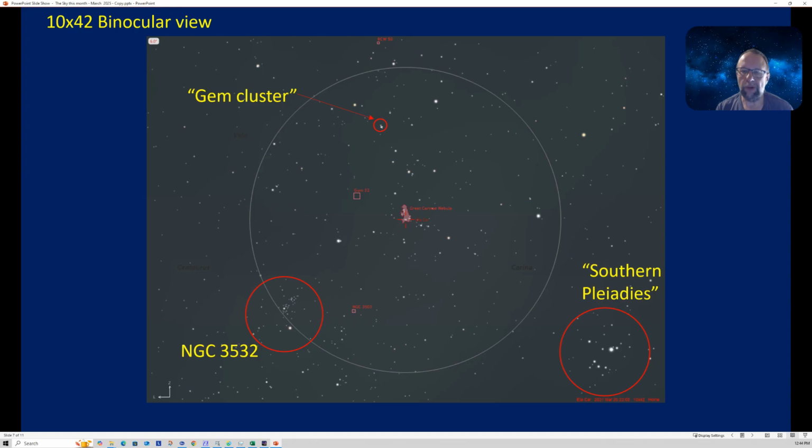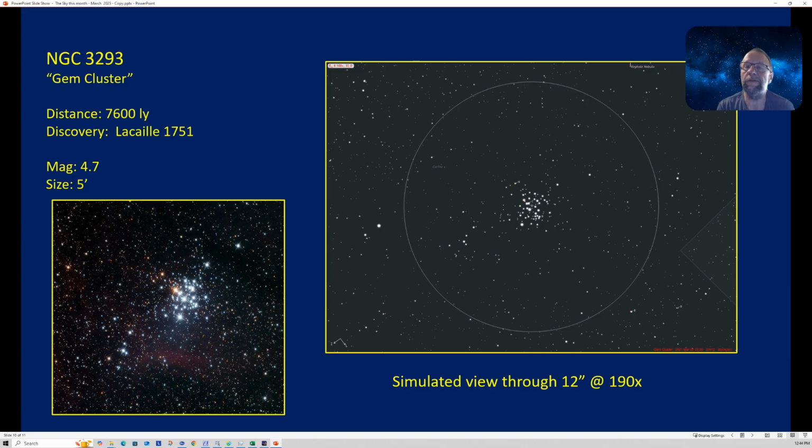And finally, one of my favorite open clusters is found above, on the top of that triangle, and you can also see that through binoculars. As you scan above the Eta Carinae Nebula, you'll see a tiny little grouping of stars, and that's the Gem Cluster, also known as NGC 3293. This reminds me very much of Herschel's Jewel Box, which I think most of you would be familiar with on the Southern Cross. And this, again, is a lovely star cluster. It looks nice through binoculars, but really needs a telescope perhaps to see it in all of its glory.